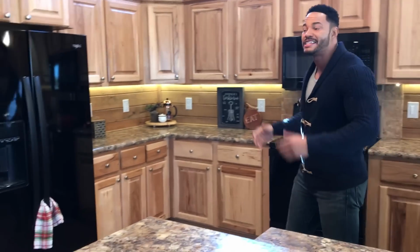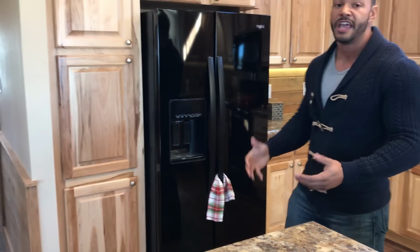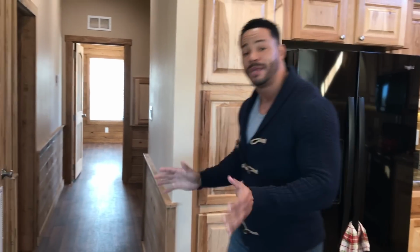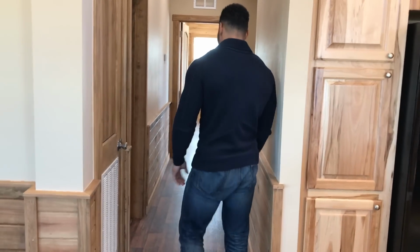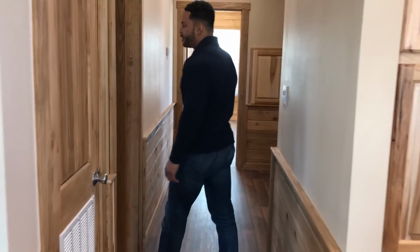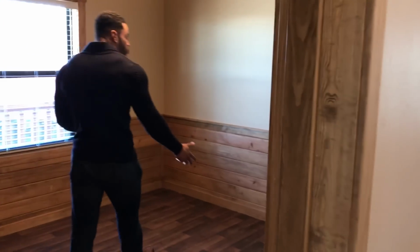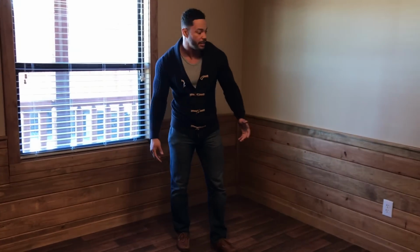And this home is a 2-bedroom, 2-bath. It's right over 1,300 square feet. And it cannot be beat, guys, when it comes to the cabin. You see we got our first room right here. This will be the first bedroom, the guest room. It is a great size. You can fit a king-size bed in here.